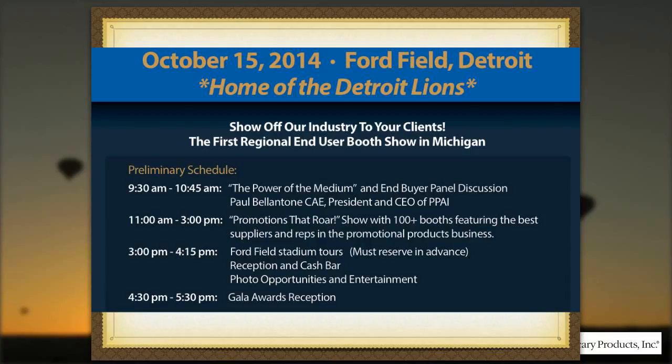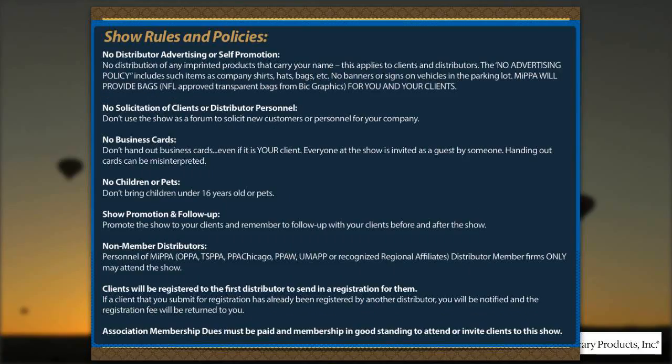Stadium tours, basically we filled all of the 3 o'clock slots, so 3:45s are open now. And then really the reception starts at 3 o'clock. We'll have appetizers and a cash bar opening at 3, and that will be available. Rory the Lions mascot will be around. We'll have photographers, a lot of stuff going on, making it a fun day.